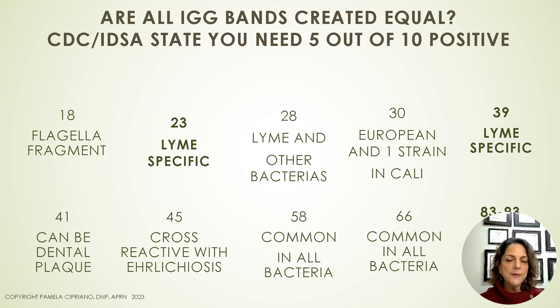You could have all three bands positive and all the other ones negative, and you will be told that you have a negative Lyme test because you don't have 5 out of 10 bands positive. You can have 18, 28, 30, 41, and 45 positive, which have nothing to do with Lyme disease, and you're told that you have Lyme disease because you have 5 out of 10 bands positive. Do you see where I'm coming from with this? Is this making sense? Because if it does, let me know, because it's not making sense to me.